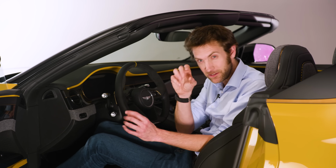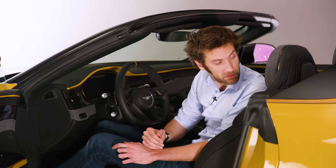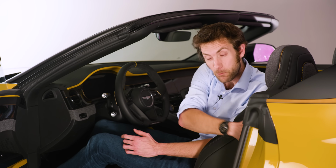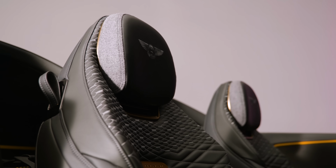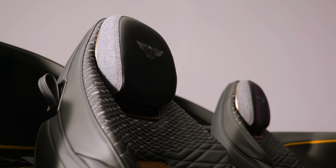Now Huntsman, there was a collaboration with Huntsman before with Bentley, and they loved really right in the centre that check, so they've taken that and put it on there. And I like the fact they haven't used it everywhere. It's on the back of these seats, and that's not a part you'd usually expect to be highlighted, but it just looks really cool, particularly when you're getting into the car.